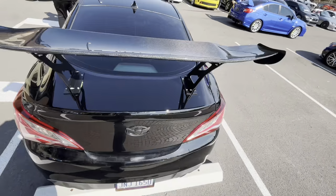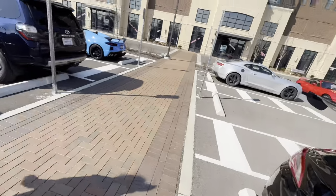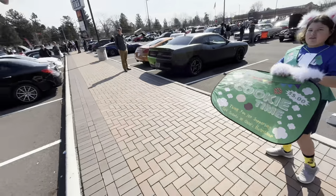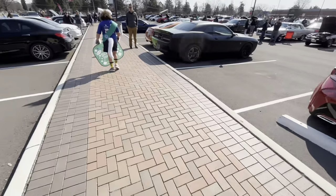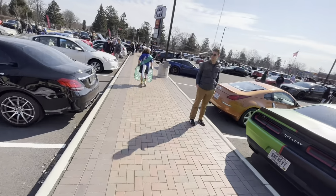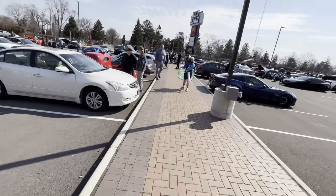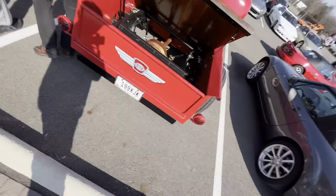Carbon fiber. Where the cookies at? Over there. You see it? Cookie time. You sit over here? Yeah. All right, thank you. Yeah, I'm gonna walk down there. I'm gonna go there first. Then I'm gonna come back and get this Hellcat for you in just a second. I'm gonna walk down here and check out these cookies. It's cookie time.